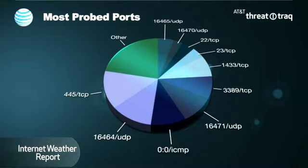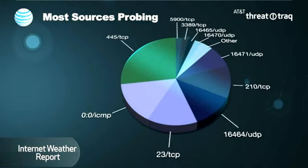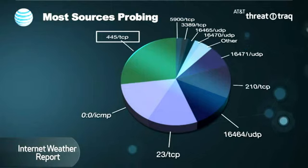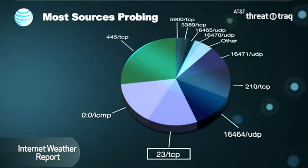And then in terms of what's being scanned by the most number of sources, this is the most number of unique sources scanning particular ports. 445 TCP is always the big guy. And this is a little bit of departure from previous weeks, I think. I should mention, ICMP ping here is really not security relevant. But the 23 TCP telnet is a larger wedge than usual. It's basically the top second spot here. And that's probably related to that increased scanning that we showed on one of the earlier charts.